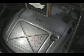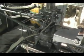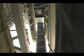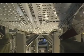To the ball turret mechanism that would lift it up, and a bunch of oxygen bottles around here too. To walk on the catwalk through the bomb bay, you definitely have to duck. The ceiling's low.